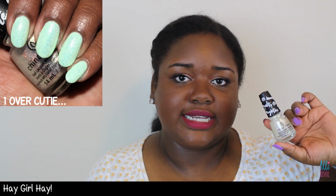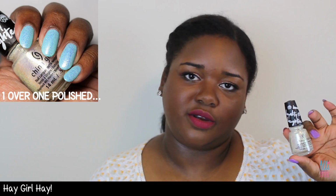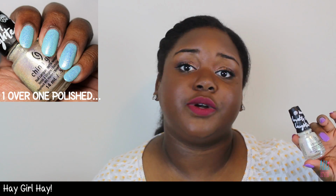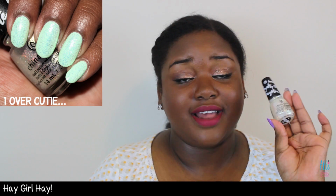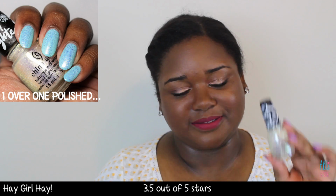For the formula and the ease of application, I'm going to give this a 5 out of 5. Just one swipe over whatever you're wearing will definitely give you the effect that you want. So that's nice. And so that falls, Hey Girl Hey, falls at 3.5 out of 5 stars. Alright, so I'm going to close out by reviewing the entire, or rating the entire collection here.